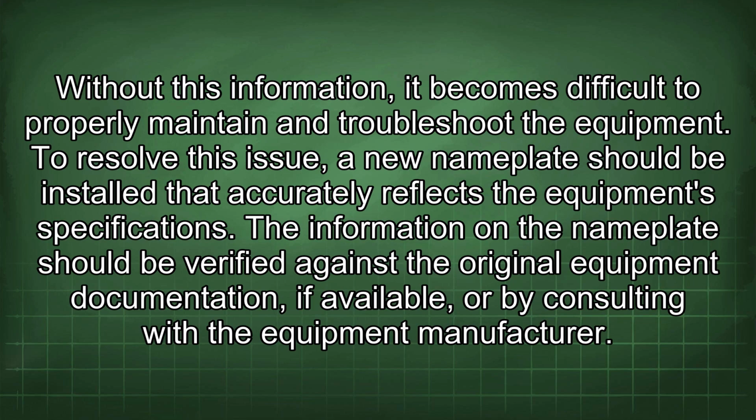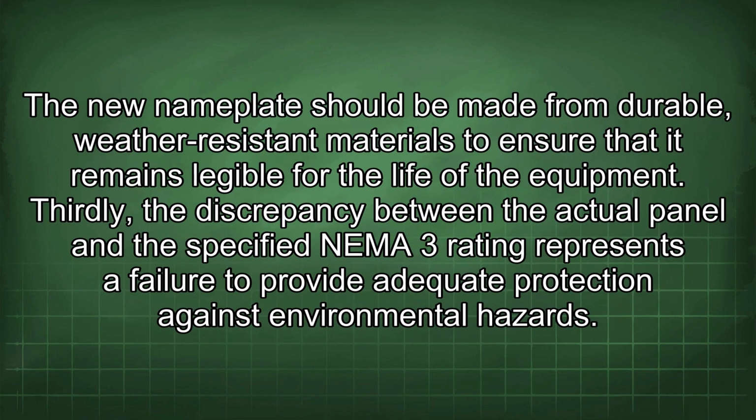The information on the nameplate should be verified against the original equipment documentation, if available, or by consulting with the equipment manufacturer. The new nameplate should be made from durable, weather-resistant materials to ensure that it remains legible for the life of the equipment. Thirdly, the discrepancy between the actual panel and the specified NEMA 3 rating represents a failure to provide adequate protection against environmental hazards.